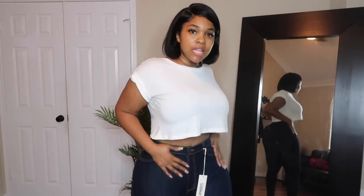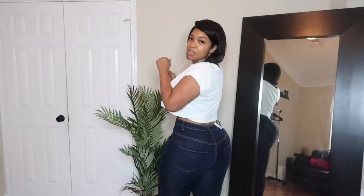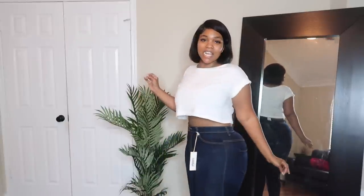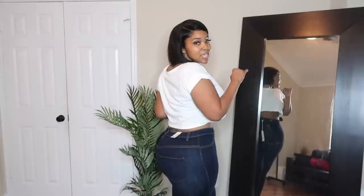Okay, so this is the next pair of jeans. These are just a dark denim. These are like just your basic dark denim jeans, high-waisted, skinny ankle. They come all the way down to my ankles. Well, maybe like an inch or two above my ankle, but they're good. They're long enough. These are like those casual Friday jeans you can wear at work. These are like drinks with your girls. You could dress this up with a blazer.